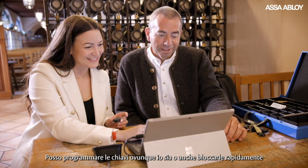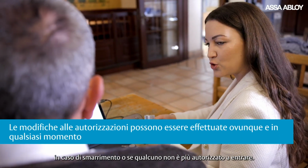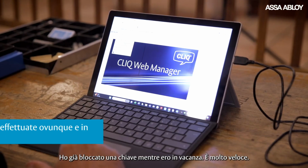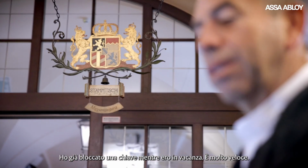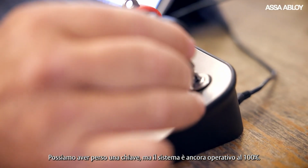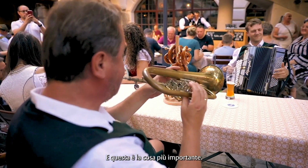I can program keys from anywhere or also block them quickly if a key has been lost or if someone is no longer allowed to enter. I've already blocked a key while on holiday. It's very fast. We may have lost a key, but the system is still 100% operational. 100% einsatzfähig. And that's the most important thing.